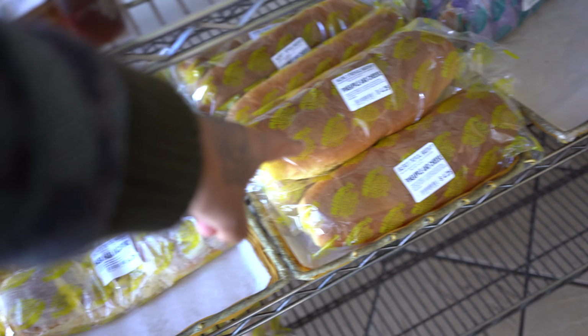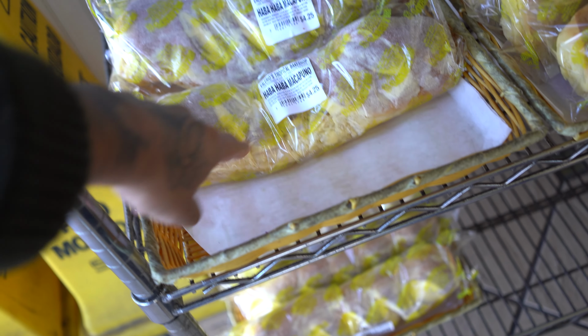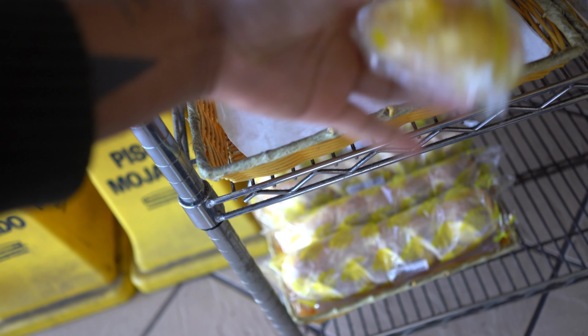This is the thing I was talking about. The roll? Yeah, it's basically just like a fat piece of bread. Oh, wait, hold on. This is the one? Yeah, I think this is the one I like. Basically just a huge roll. In the middle, there's like cream cheese in it. I don't think you can see it.